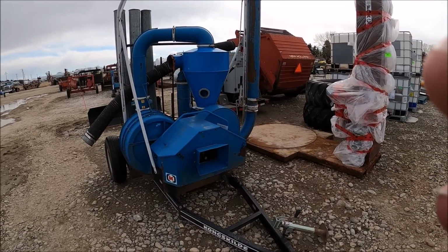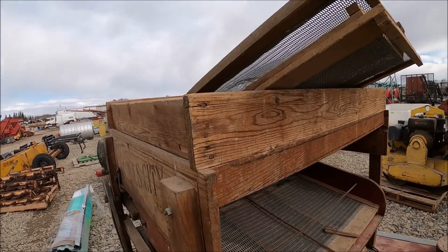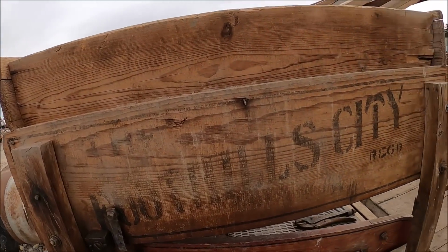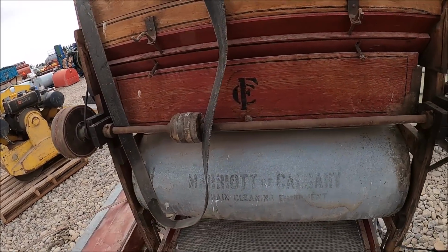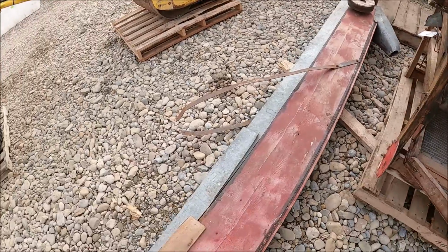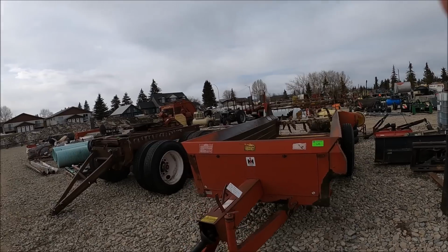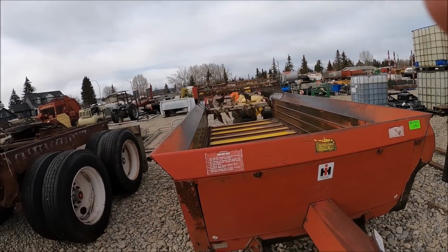Here's a Conskilby grain vac. Here's a fanning mill. Foothill City. Marriott of Calgary. Grain cleaning equipment. So it's a local piece. It comes with a grain leg. There you go. Here's a 550 manure spreader.